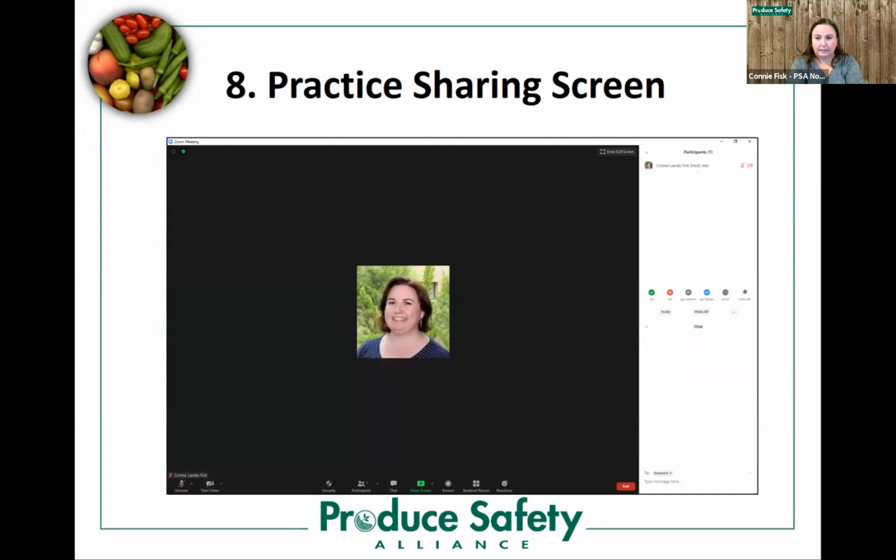Tip number 8, practice screen sharing before your training. This kind of falls under practicing before, but earlier I was talking about practicing your module. Now I'm practicing how to use the Zoom interface. To share your screen, you're going to click share screen, which is usually at the bottom of the Zoom window. Now, you may not see all of these options as a webinar participant, but when you're the host or co-host of a Zoom meeting, you will.